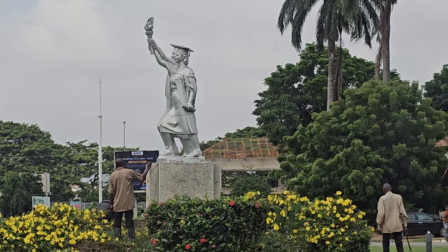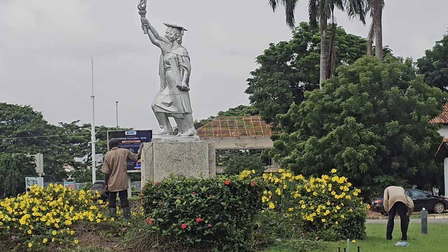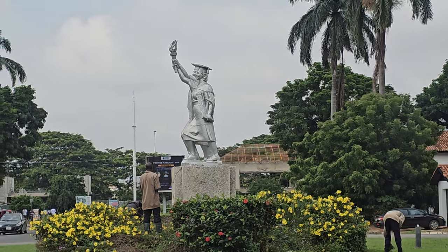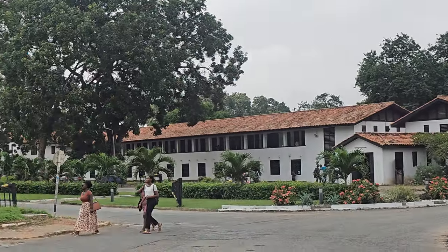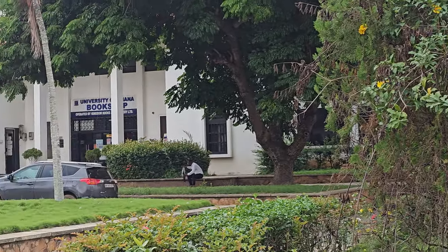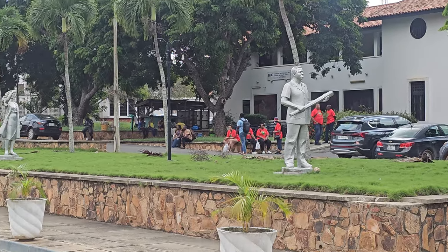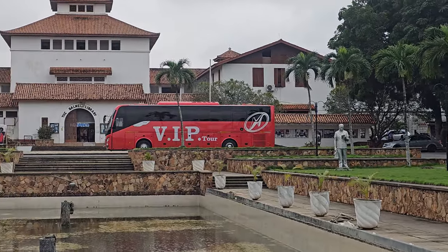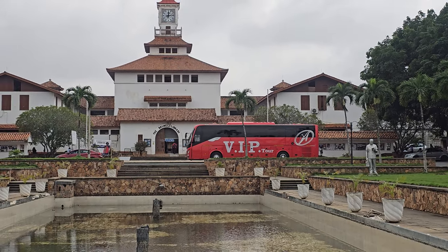Yes, family, we're still here at the University of Ghana in Legon, and that is one of the classic statues right there. Now what we're gonna do is get back a little bit and turn. That's the university bookstore we just came from. And what you see is these beautiful statues, and this is a straight, direct route also to the university library.